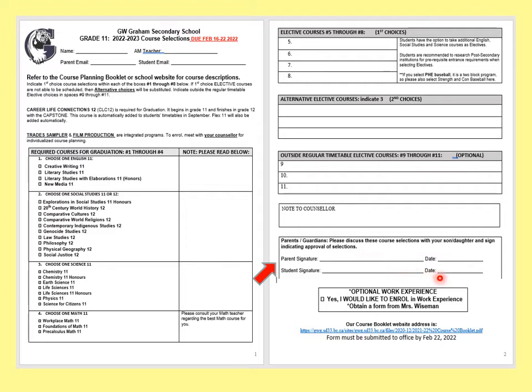If you're interested in work experience and you want to have a job and get credits for that job, please make sure you check this off and make sure you've connected with Ms. Wiseman or Ms. McConnell about getting credits for work experience. This course selection form is to be completed and submitted to your teacher once you have completed it and done your course requests in MyEd.